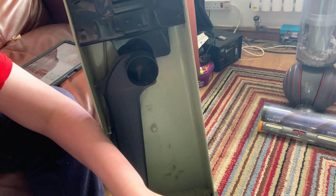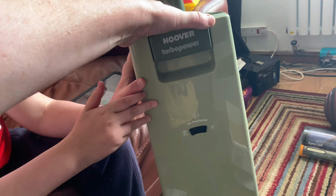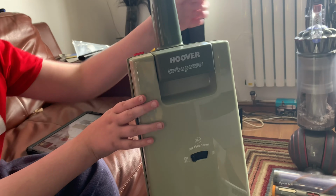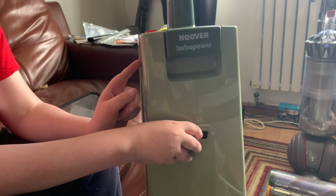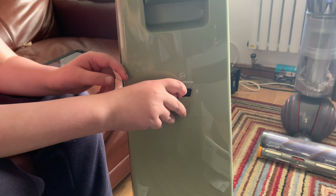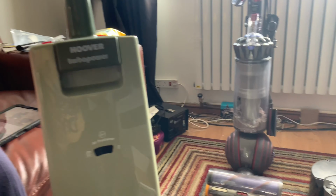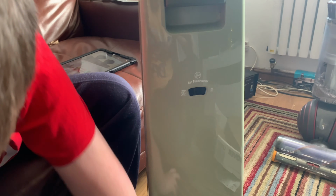It's amazing, really. We have got one, yeah, with a red Hoover on the front, a red Hoover Turbo Power and a red Hoover cylinder. I think it's the one we saw on eBay a couple of weeks ago. So we're going to get this Hoover Turbo Power 1 and use this one for the week.